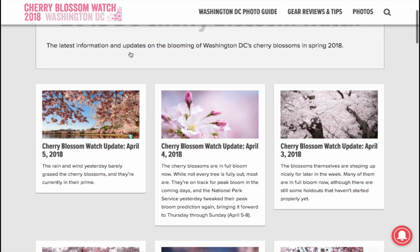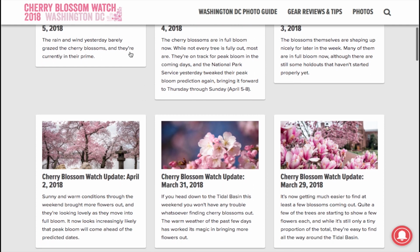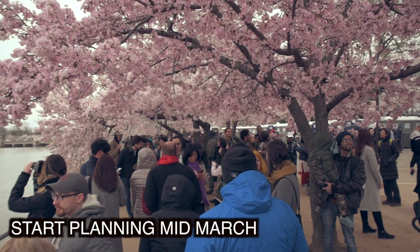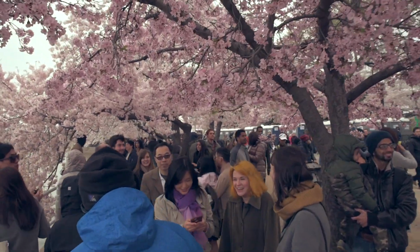There are a lot of pictures which show you how much of a blossom has taken place and when is the prediction. The mean date of the bloom is around about April 1st week. So you want to look at the blossom chart about mid-March to figure out when it's going to be peak blossom.